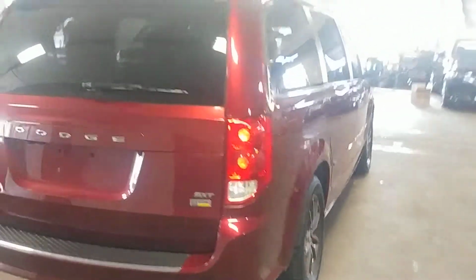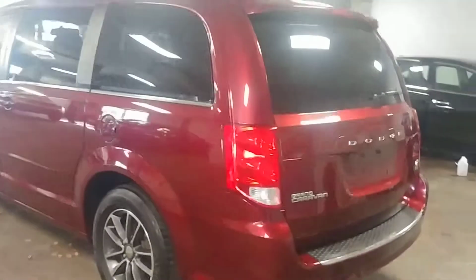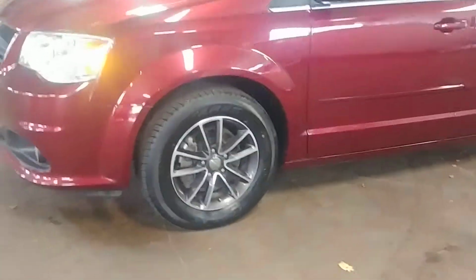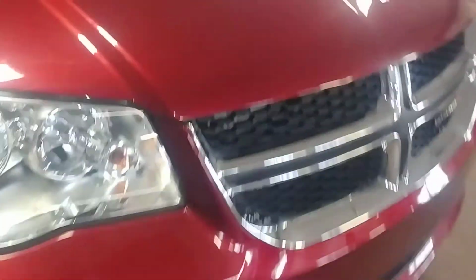It's beautiful red with black leather interior, premium sound system, stereo controls, backup camera, alloy wheels, roof racks, sunroof, fog lights. Super nice, only 34,000 miles on this vehicle, and best of all, minimum damage, just a scratch and dent car. Front bumper looks pretty good.